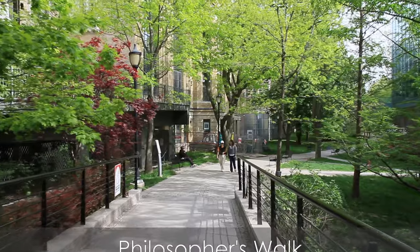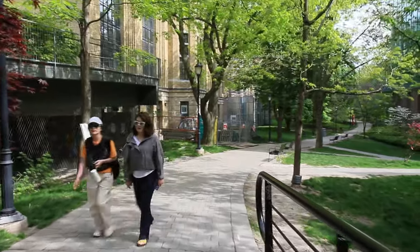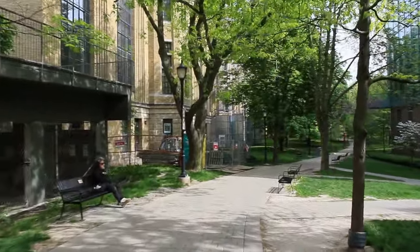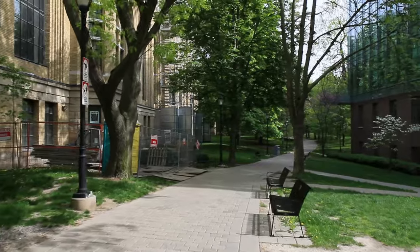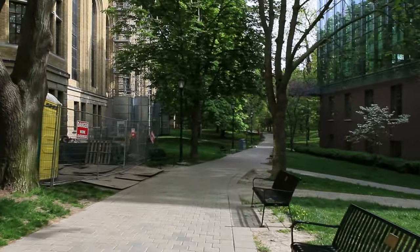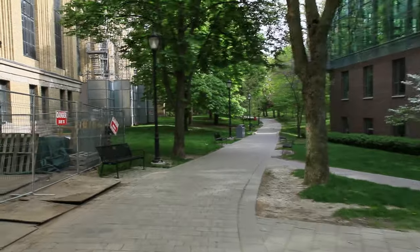This is Philosopher's Walk on the University of Toronto campus. We're heading south from Bloor Street, and as you can see, we're descending into a valley. This is the valley of Taddle Creek. Taddle Creek originated near Wychwood Park in the St. Clair and Bathurst area. The creek began to be buried even before 1860, and it had mostly disappeared by the 1880s.